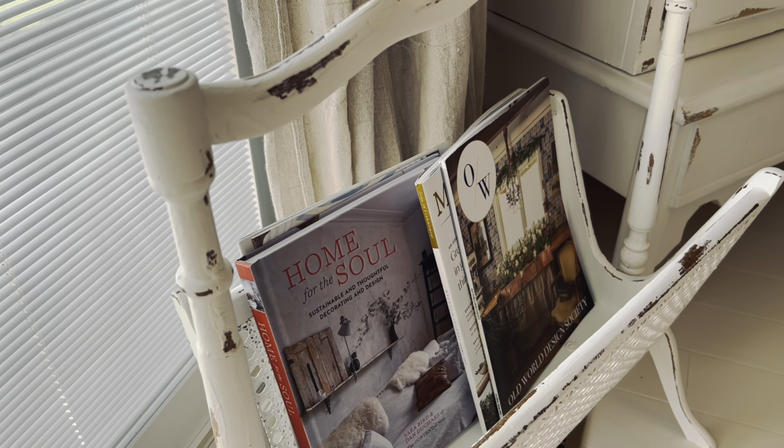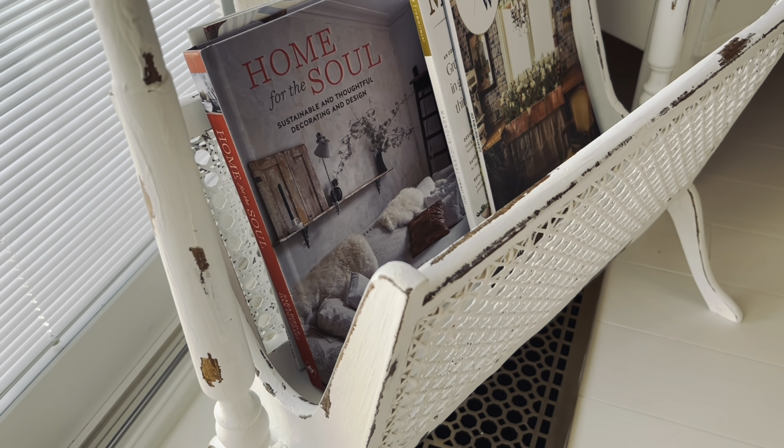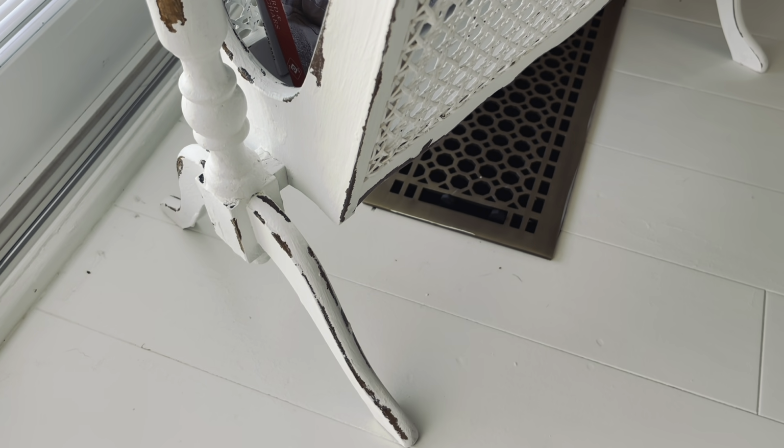You can't beat vintage. Honest to goodness, to me, you can't buy furniture nowadays. I mean, unless you're paying like thousands for it. When I say thousands, I mean thousands, because usually you're getting a really good piece of furniture. But when you're paying like $1,200 for a dresser, or like $800 for a dresser, I don't really feel like the quality matches that of vintage. And this magazine rack is heavy, it's solid, and I absolutely love it, and it looks perfect in my bedroom.